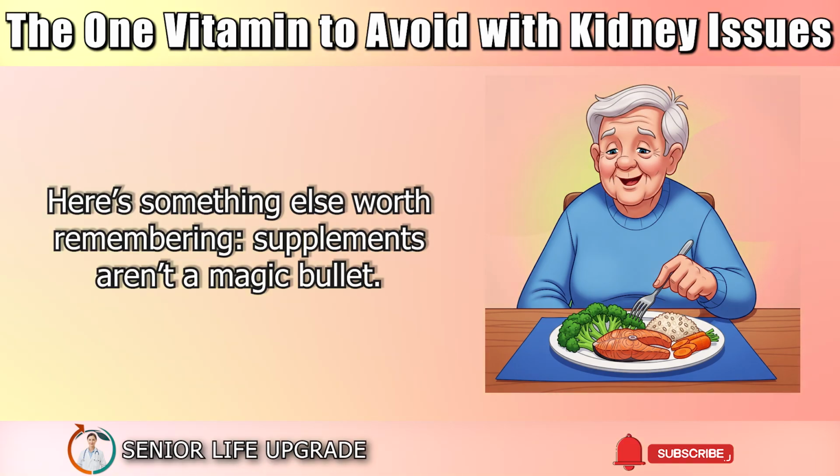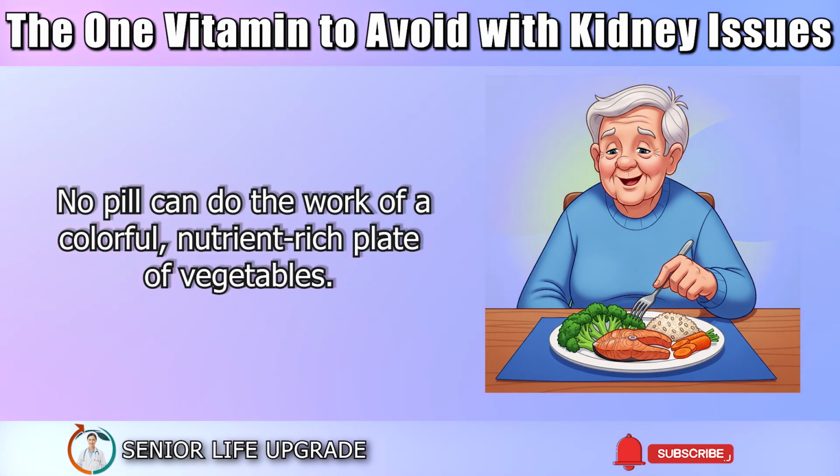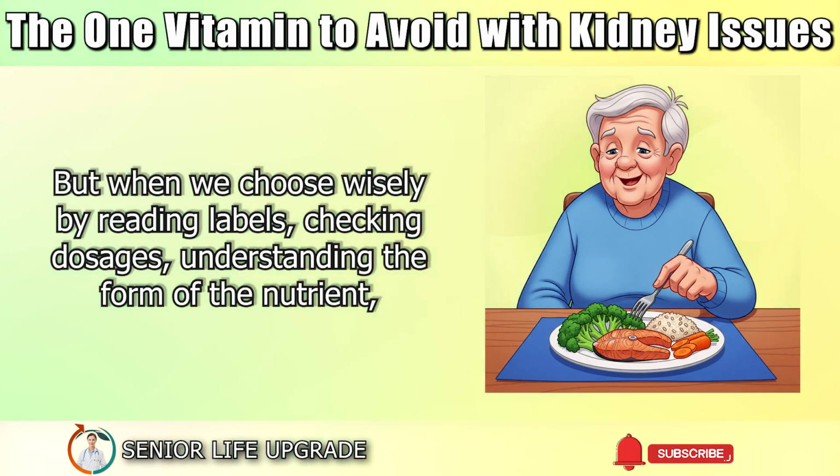Here's something else worth remembering. Supplements aren't a magic bullet. They're not a replacement for real food, and they're not risk-free just because they come in a bottle. No pill can do the work of a colorful, nutrient-rich plate of vegetables. And no vitamin, even a well-known one, is completely safe if it's taken the wrong way, especially for those of us with delicate kidneys.